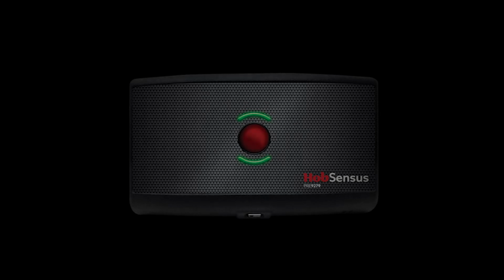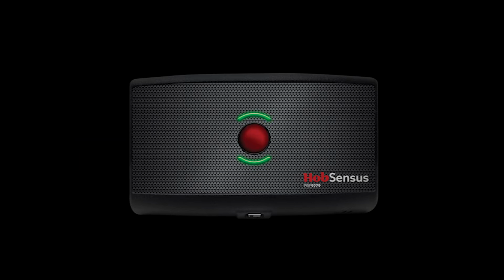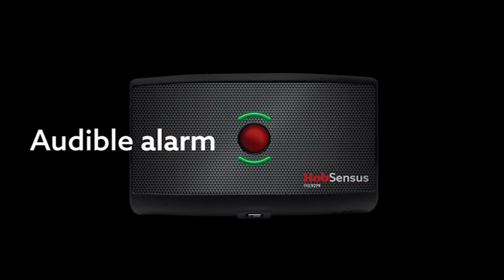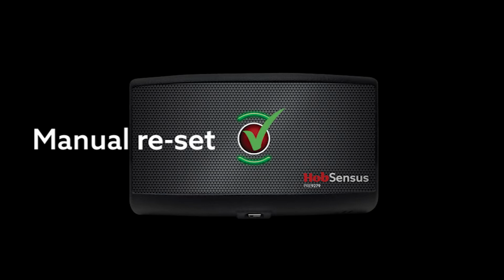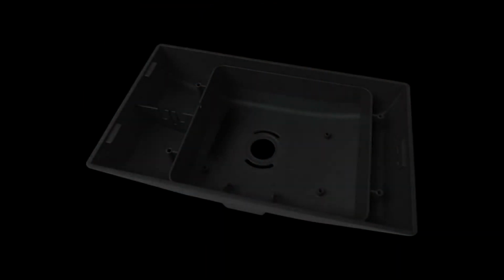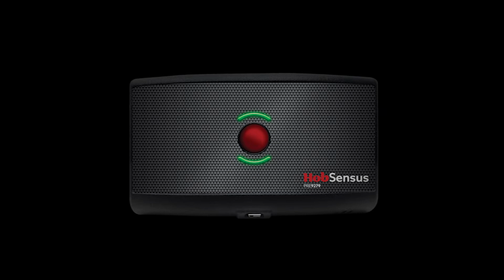HobSensus complies with the European standard for all the tests, allowing the oil temperature to reach 200 degrees Celsius, cutting the power before the temperature reaches 330 degrees Celsius, sounding an alarm when the power is cut, flashing red LEDs as a visual alert, and, when triggered, there is a cool-down period and the hob cannot be used until HobSensus is manually reset. As required by the standard, the oil did not ignite during or within 10 minutes of tests being completed. Robust manufacture ensures all components are safe in the tightly sealed casement from steam and airborne particles, while the wipe clean exterior makes it easy to keep the unit free from grease and dust.